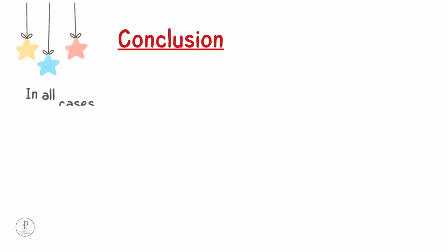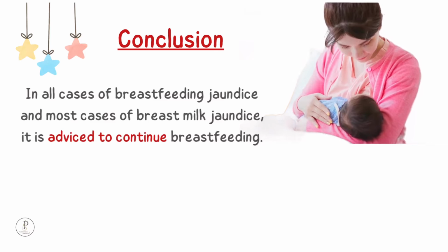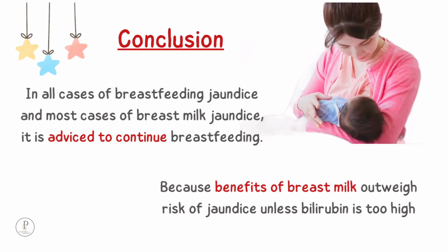Conclusion. In all cases of breastfeeding jaundice and most cases of breast milk jaundice, it is advised to continue breastfeeding because benefits of breast milk outweigh risk of jaundice unless serum bilirubin is too high.